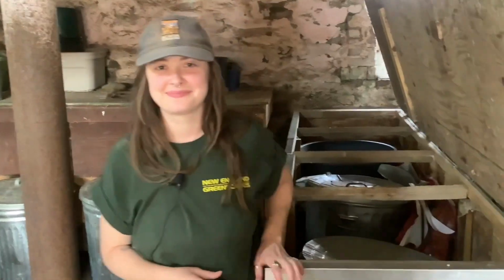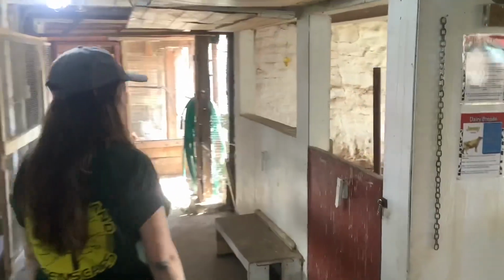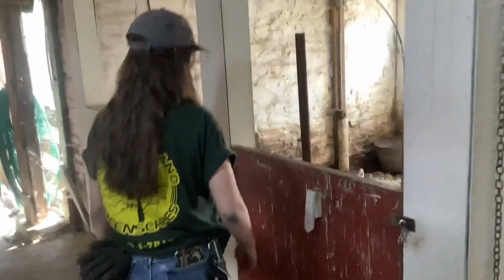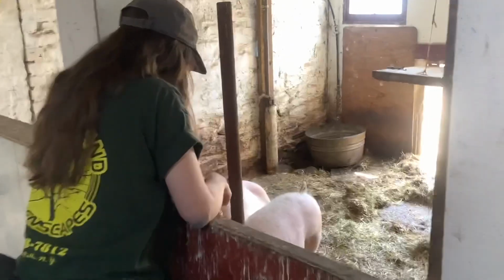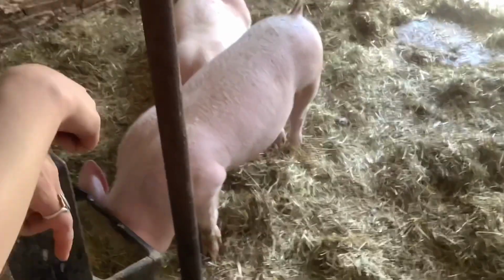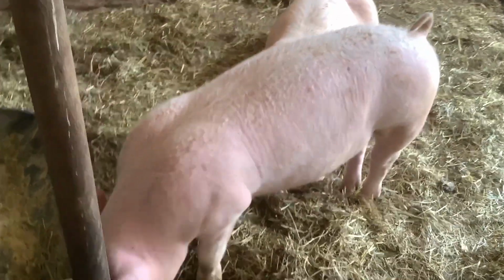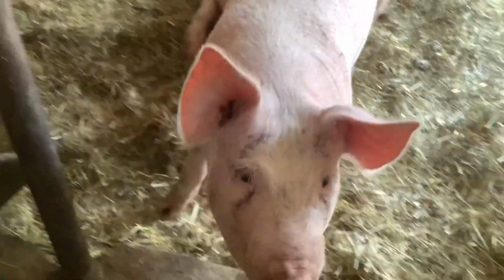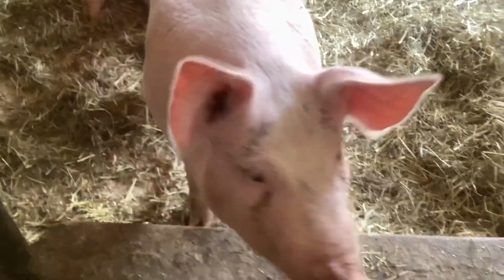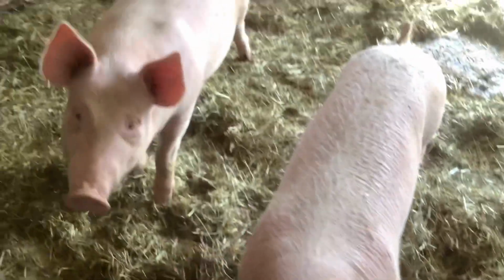So maybe we should go visit with the pigs. Hi guys. So we have a brother and a sister. The sister we named Stevie after Stevie Nicks. There she is. And behind her is her brother Bowie. Yes, Bowie, we're talking to you.